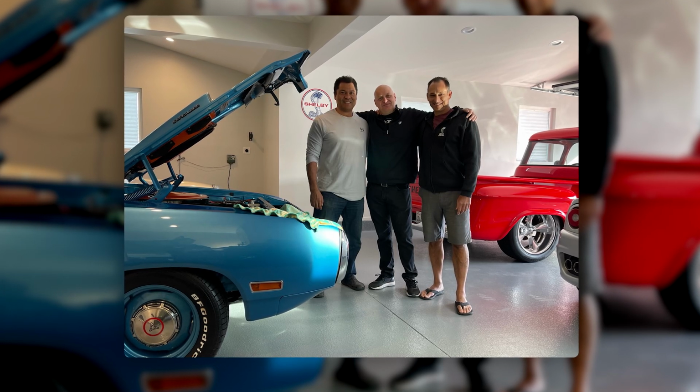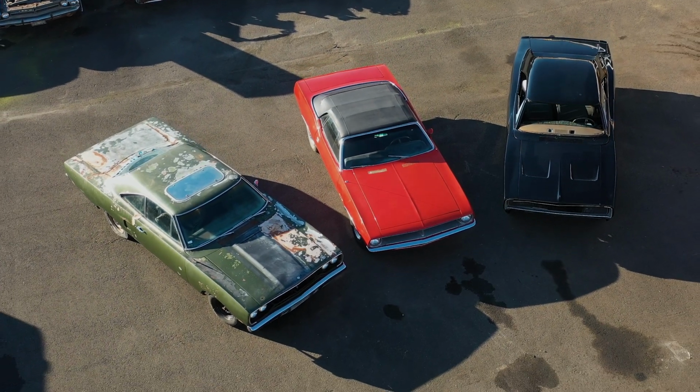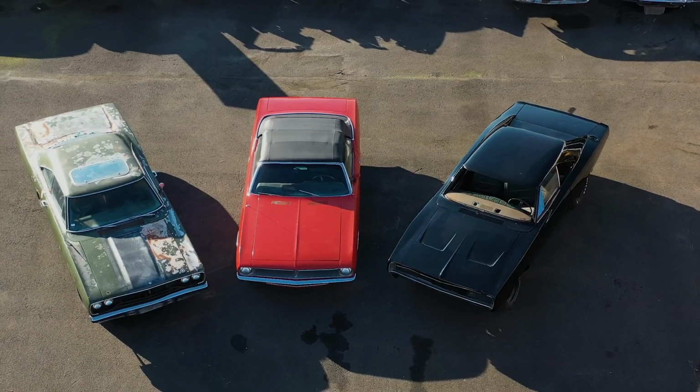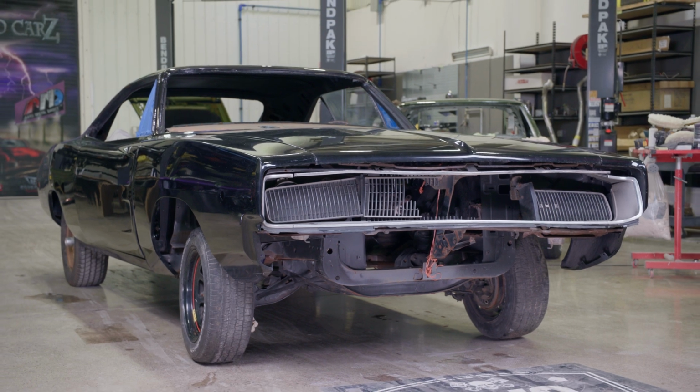The guys ended up deciding on a 1970 Plymouth Barracuda convertible, a 1970 Plymouth Roadrunner, and a 1968 Dodge Charger. I am going to hand off 2 of these cars, one to Will and one to Alyssa, to follow through the shop, because it's too much for me to manage. I am going to manage the 1968 Dodge Charger on my own.